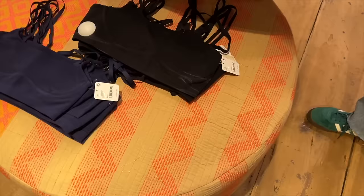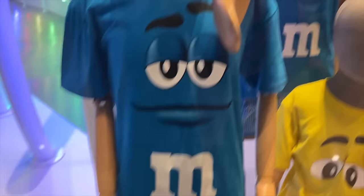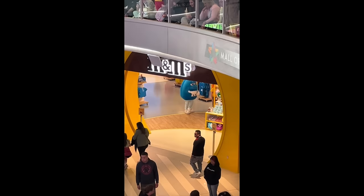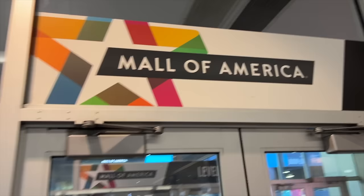The Easter egg hunt continues into Free People with a wonderful, beautiful deodorant spot. Ew. But the biggest trend of all for spring 2024, especially at the Mall of America, is the blue M&M, of course. Yes, the blue M&M went very viral online not that long ago.